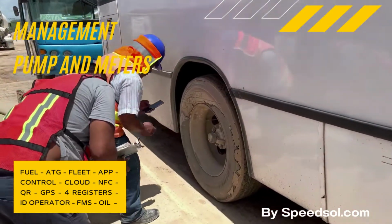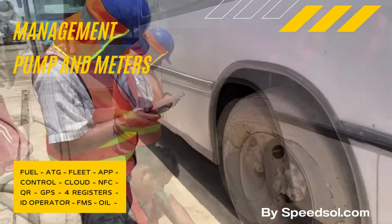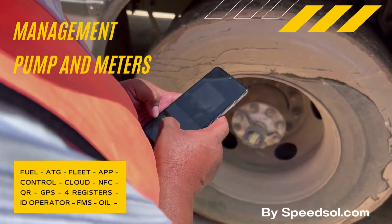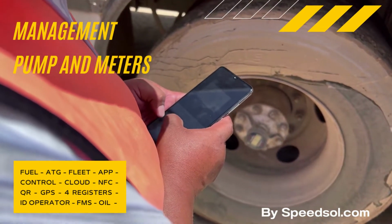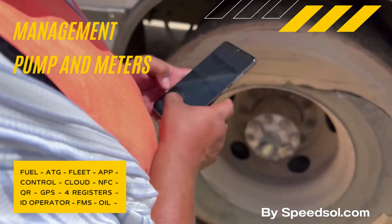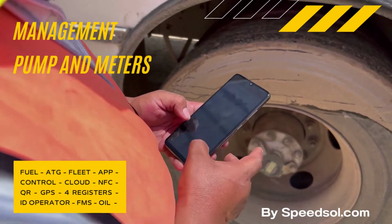For this project, we considered the best option to be our Speed Print Link flow computer, which is controlling the Fill-Rite pump, the TCS register, and a 12 meter high precision magnetostrictive fuel probe level installed inside the tank. With the proposed equipment configuration, the customer controls his entire operation with a single piece of equipment, from the ease of a mobile device, tablet or cell phone.